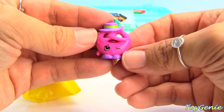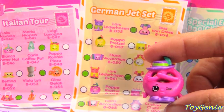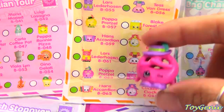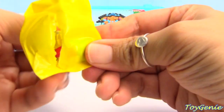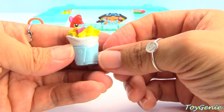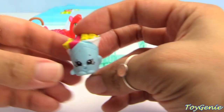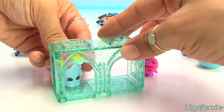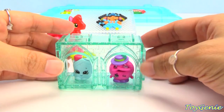What is this? A pretzel? That's right. I didn't know pretzels came from Germany. German jet set Papa Pretzel. And what are these? UK holiday Freddy fish and chips. This almost looks like fries and ketchup. So let's put Freddy here. And Papa here. Papa even has a hat. A hatted pretzel.